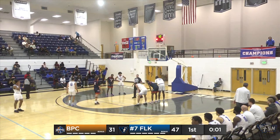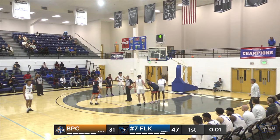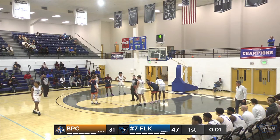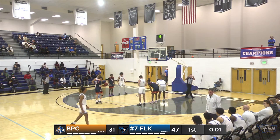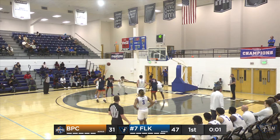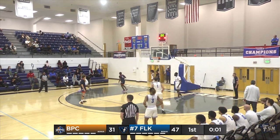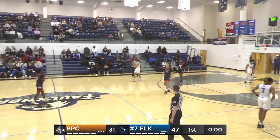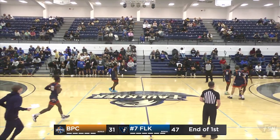Still a foul that Hill knew he didn't want to pick up in that situation. Kenny Caldwell to the line. Caldwell from Toccoa, Georgia. 6'4" sophomore. Free throw up. And no good. Edmondson rebounds it out to Garmendia, and that'll end the half. 47-31 as we go to half here.